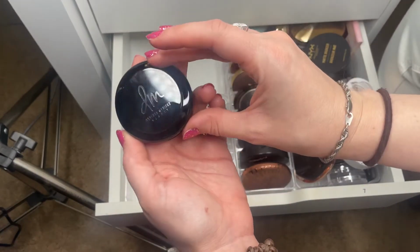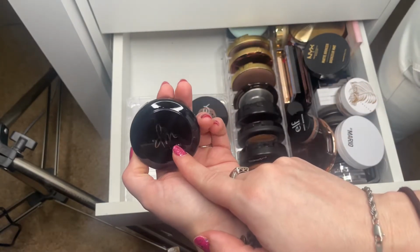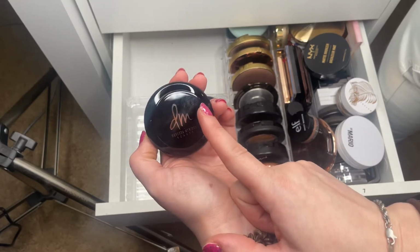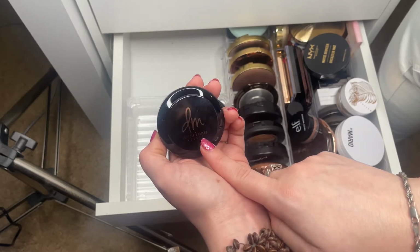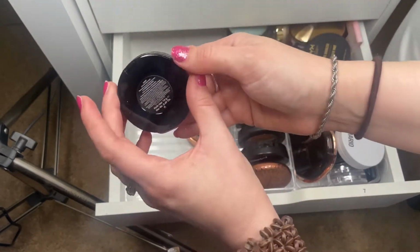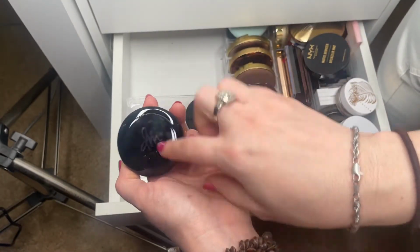This is from Danessa Myricks. She's got a lot. This is a brand from Sephora, and she has a lot of cream products. I actually have, I think, pretty much everything to do a full face with her brand, and I just haven't done it yet. But this is the bronzer here. I have this in the shade Light. I need to do that video, so I will do that video very soon.